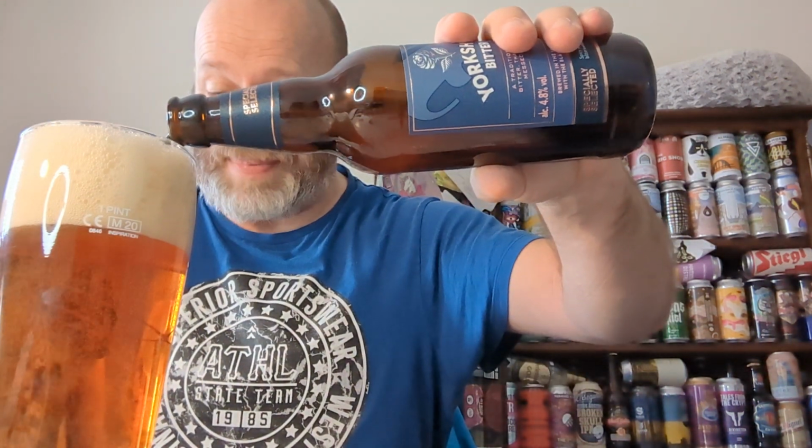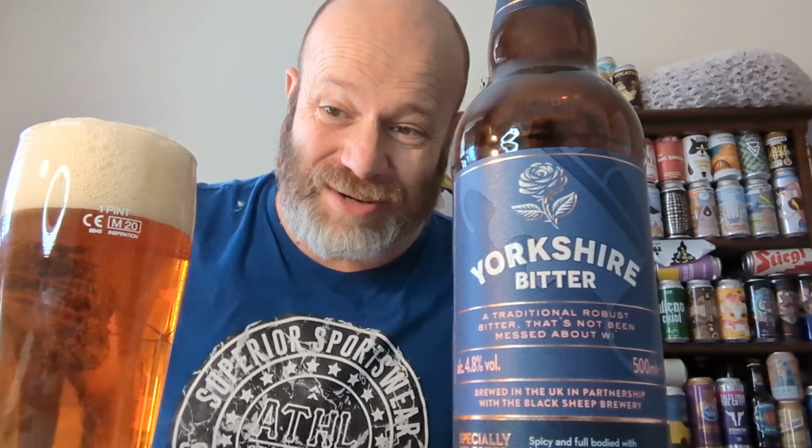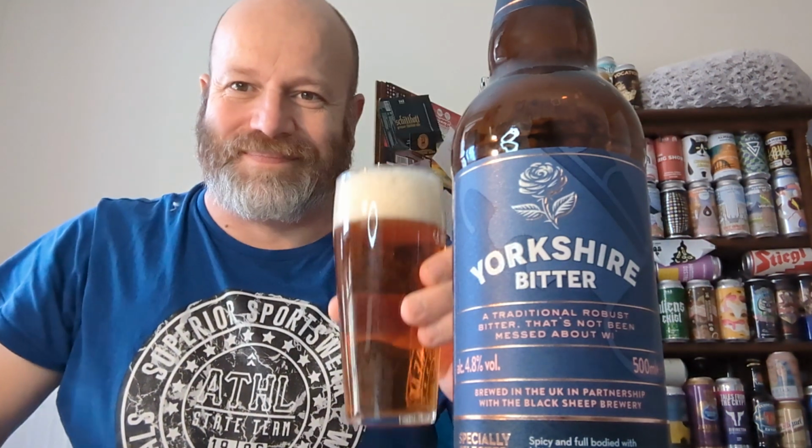I've got a good feeling about this, to be honest. I think it's going to be pretty decent, because it's got Black Sheep behind it, and they do a pretty good bitter. So, yeah, I'm hopeful. So, beer in a glass, as you can see, loads of carbonation, amber, orange in colour. Not orange, but amber, you know, that bitter colour.